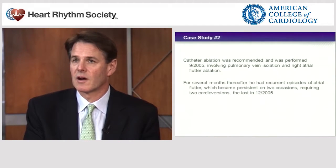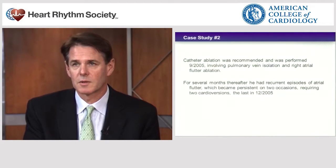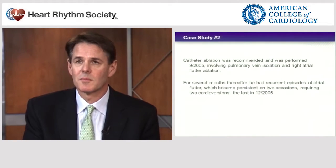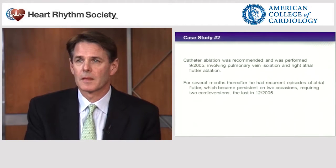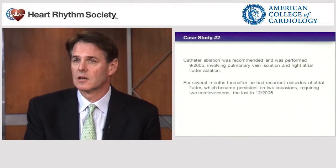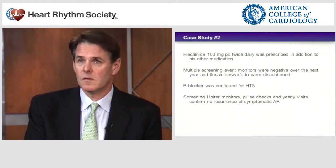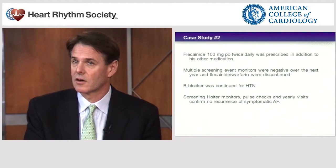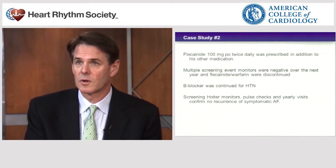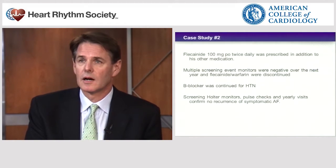For several months thereafter, he actually had a rough go. He had several episodes of atrial flutter, which became even more symptomatic than his atrial fibrillation were. They became persistent on 2 occasions, and he required 2 cardioversions, the last of which occurred in December 2005. We started flecainide after the second cardioversion, 100 milligrams twice daily, in addition to the metoprolol and warfarin.